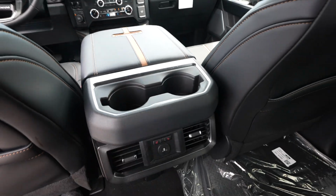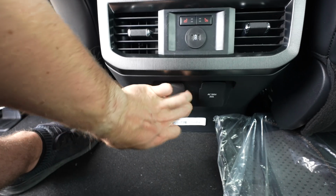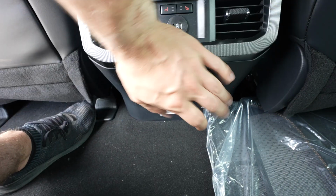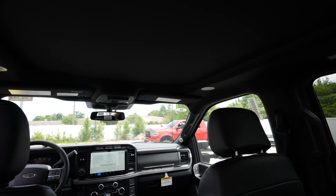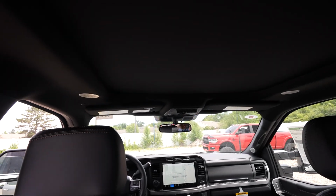Looks like we're going to get storage in the form of pouches behind both driver and passenger seats. 2 cup holders right here. Heated captain's chairs. 2 USB Type-Cs, 12-volt outlet on the driver's side, 120-volt 20-amp outlet on the passenger side. This center seat does have a fold-down armrest / cup holder. And even with the twin pane sunroof, I still have a decent amount of headroom, maybe a couple inches before my head actually touches the top of the headliner.